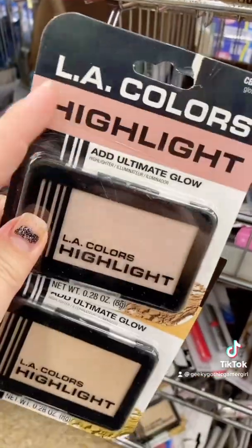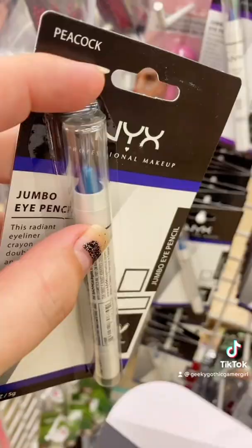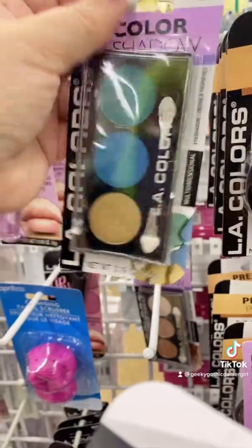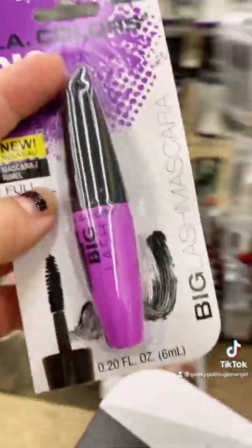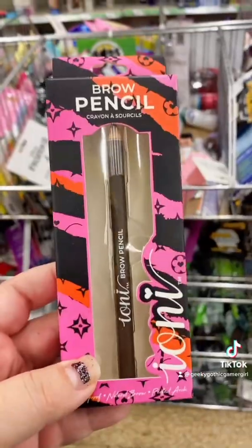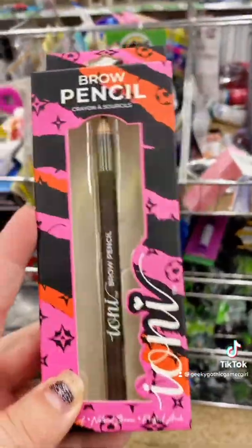Bronzer, highlighters. I think I like this top one better. Foundation, primer. I found this really cool jumbo eye pencil. So I think I'm gonna go with these shadows to go with it. There's too many mascaras, so I just grabbed a random one. Color Jolt lip paint. I don't know what it is, but it sounds interesting. I'm not usually big into brown brows, but this looks cute, so we're gonna try it.